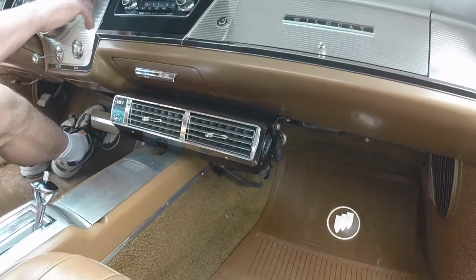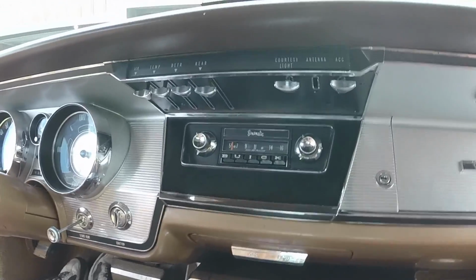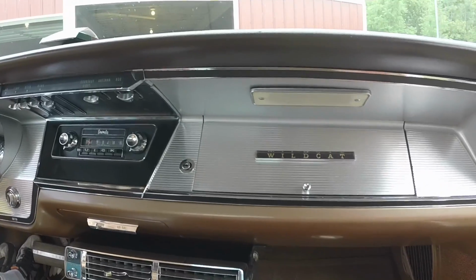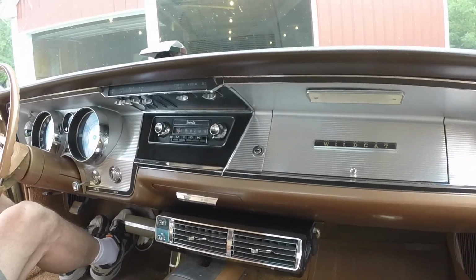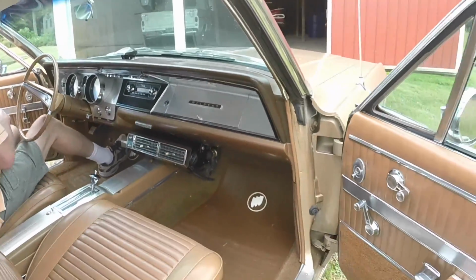This thing made it through its whole life without some teenager ripping the radio out. It's amazing when you find old cars that the dash isn't butchered up. Most of the time when I find them, people have added gauges or changed their radio, and dashes are always cut up. So when you find a nice clean one, that's nice.